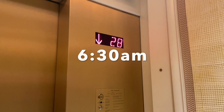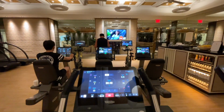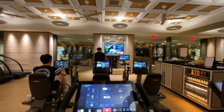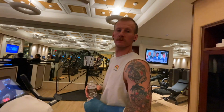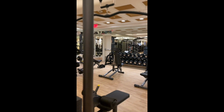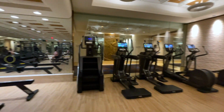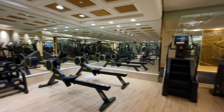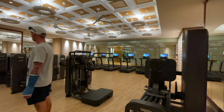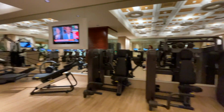After coffee in bed, we jumped into our activewear and went down to the hotel gym. If you've been with us for a while, you'll know we love a good hotel workout, especially when the gym is as good as this one. This fitness center is huge and super well equipped with everything we could possibly want. The cardio section is massive, there are bikes, a ton of treadmills, and a spacious weights area. The lighting is definitely my favorite part. It felt like a mini Equinox gym or something.